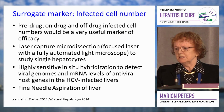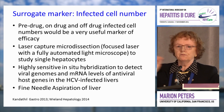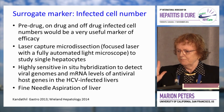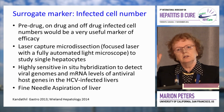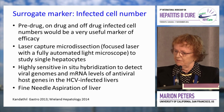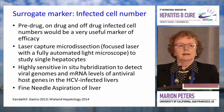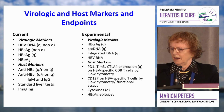One thing we touched on was looking, as a surrogate marker, at infected cell number, where you could study pre-drug, on-drug, and off-drug infected cell numbers. This has been done in hepatitis C with laser capture microdissection, using a focused laser with a fully automated light microscope to study single hepatocytes. They can pop them out and use in situ hybridization to detect viral genomes and mRNA levels of antiviral host genomes. Ashwin Bhagalapal at Johns Hopkins has done this technique, and he's now doing it in hepatitis B with fine needle aspiration of the liver. Hard to do in a clinical trial, but there are a couple of sites that do it quite enthusiastically.